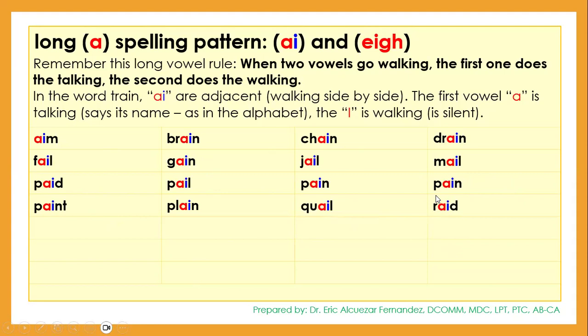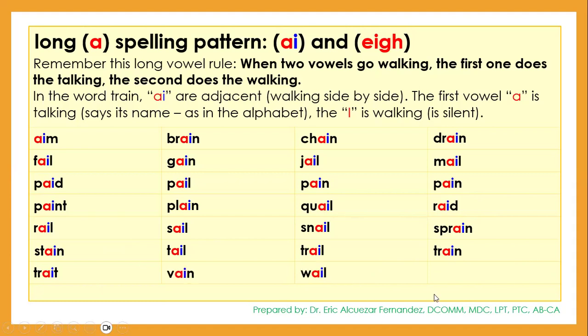Raid. Well. Raid, okay. Yelled, yeah. Next, rail, sail, snail, sprain. Rail, sail, nail, sprain. Okay, next. Stain, tail, trail, train. Then we have trait, then whale, and then well, wait.